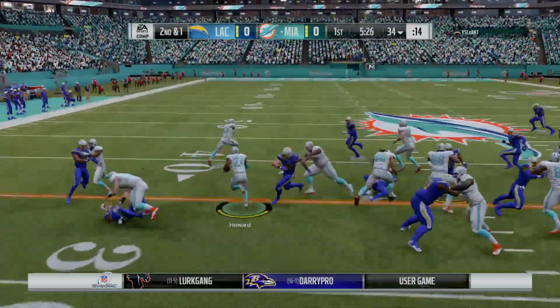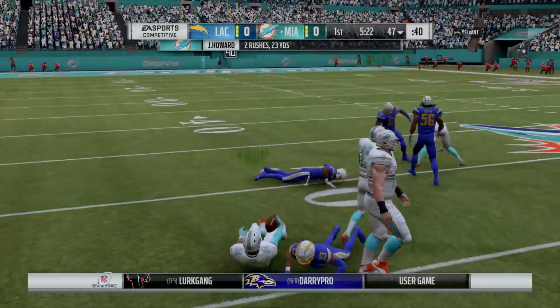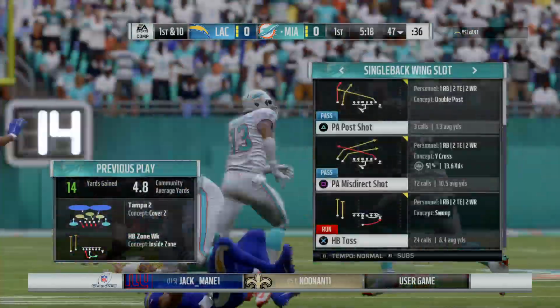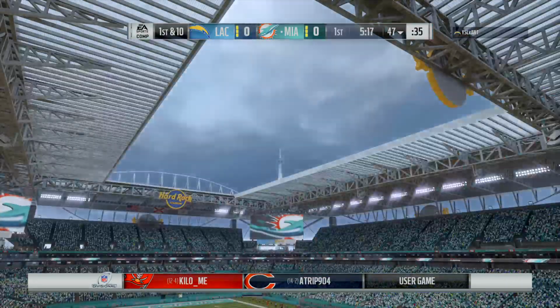This is Howard on 2nd down. And he slips up past the 45 before being tackled. A Miami first down on the 14-yard pickup. And there we see an early burst that makes him one of the leading rushers in the league.